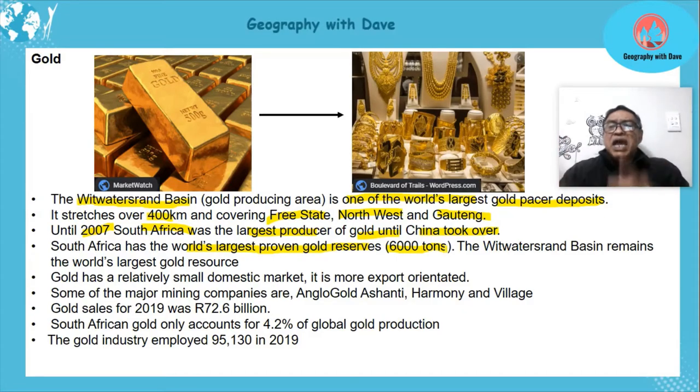When you start mining in an area through various methods, I'm not going to go into detail, we expect to get so much gold from the area. So it's an estimate of the amount of gold that that area has. That is proven gold reserves. Okay, I'm teaching you something also. All right. The Witwatersrand basin remains the world's largest gold resource. So maybe production has slowed down, but we still have a resource. That basin has the largest resource.